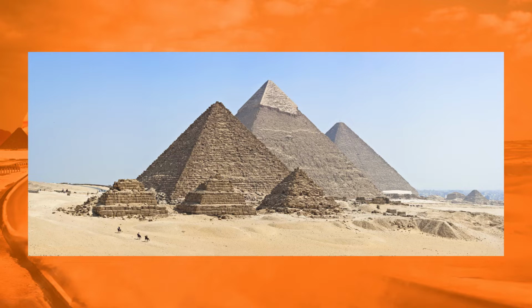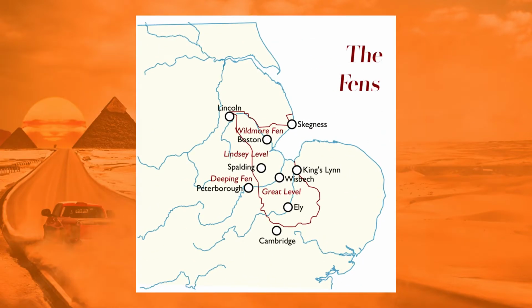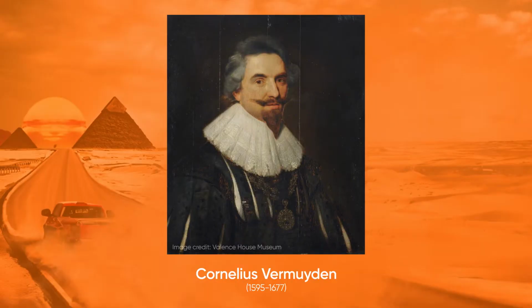Now, these sites take us way back to the Bronze Age, which in Britain was about 2400 BC, so that's not long after the pyramids of Giza were built, up until about 800 BC, so a period of about 1600 years. At this time, the whole eastern part of England, known as the Fens, was a semi-underwater swamp because the sea levels were much higher then. Now, the Brits hired Dutchman Cornelius Vermuyden in the 1650s to drain the swamp.